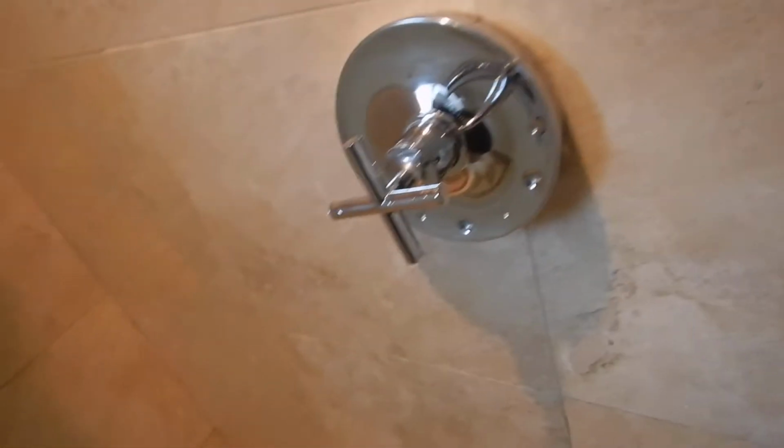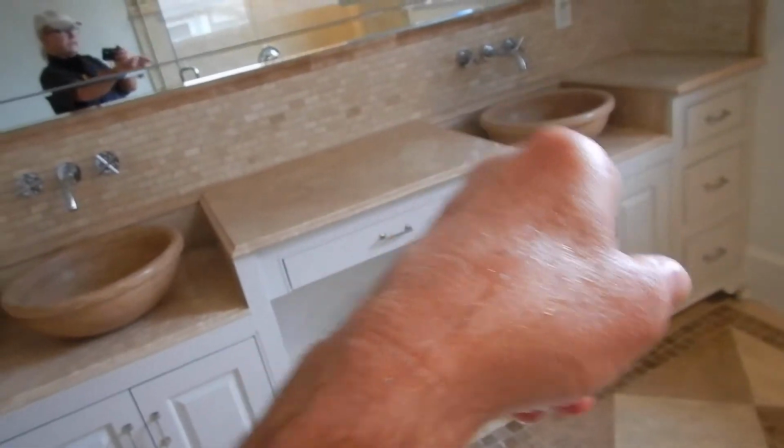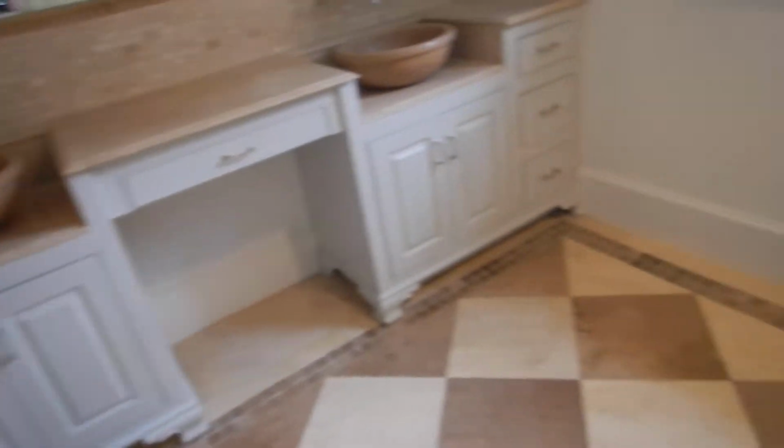And is it getting warmer finally? Not really. Do I need to wait a little bit? Probably. I waited for that. You know what? I got hot water out of this one. I got hot water out of this one. And I eventually got hot water out of that one.